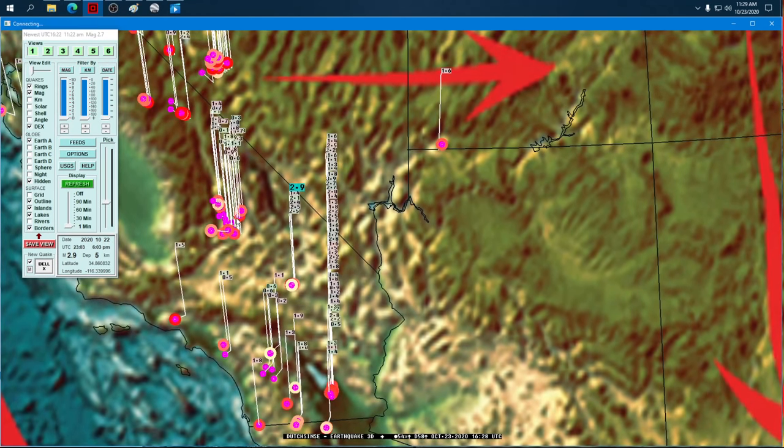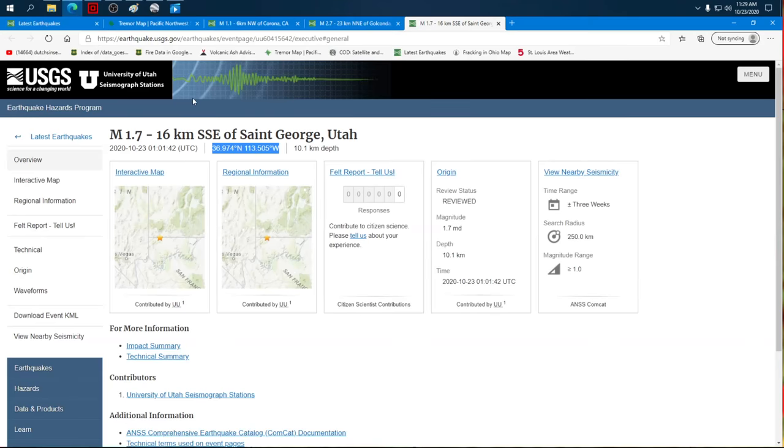So let's connect from Ridgecrest down through Mojave, down to Southern California. Let's do that. Let's go back to the USGS map.